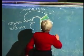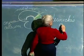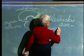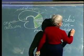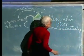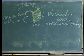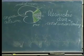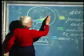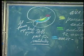So we're going to look at Wernicke's area. It's for word understanding. It's one thing to hear a word, it's another to understand what it means. And classical Wernicke's has always been in the area of the posterior, this area, posterior lateral fissure. That's classical Wernicke's.